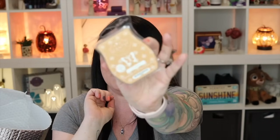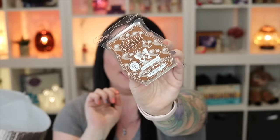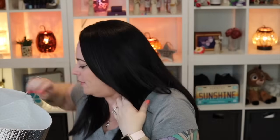Amaretto. I'm pretty sure I have more than one bar in my monthly club of this one as well. It smells like amaretto. It does. Very, very strong, very sweet, really good. Toasted caramel sugar. I've got a bar here of toasted caramel sugar. This is, that caramel, it's so good. Oh, amazing. I love it. And you do smell those like toasty elements to it, which is fantastic as well.